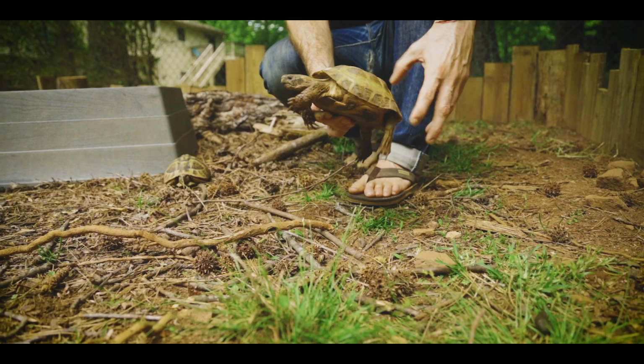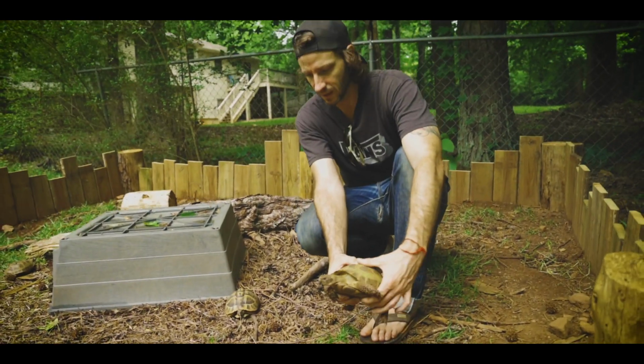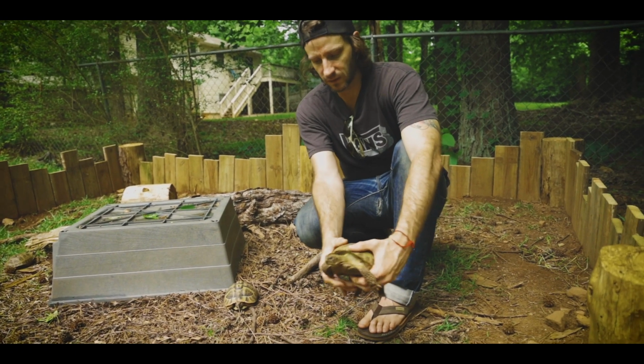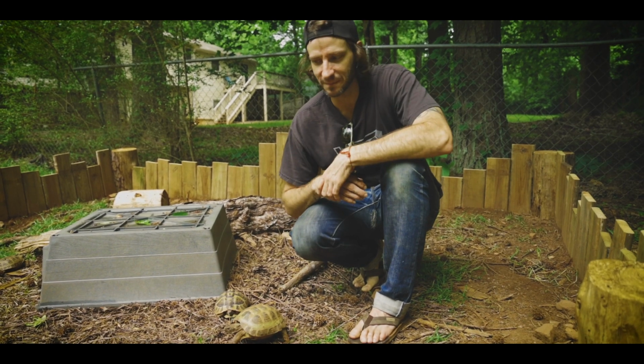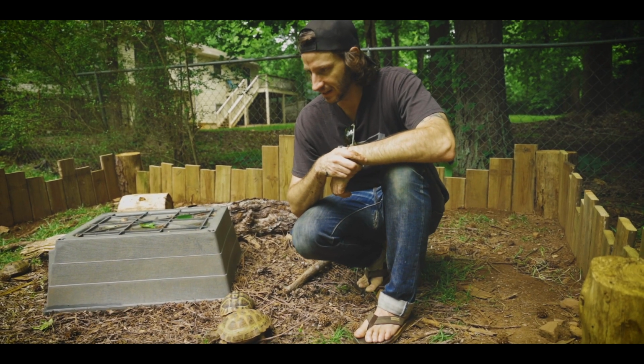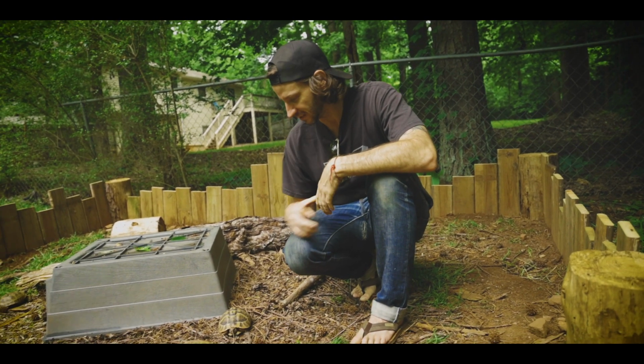Some of them, I think the marginateds might be the largest, and they might reach 11 or 12 inches, but for the most part, they're all very small and very, very kind of friendly. These guys really adapt well to captivity. They'll come running when they see me. And I always describe them as like little hamburgers with legs.